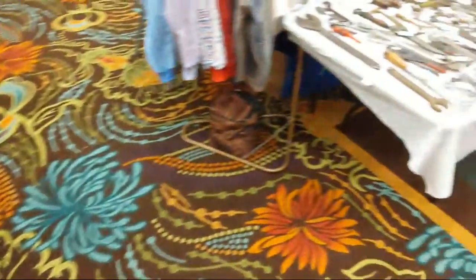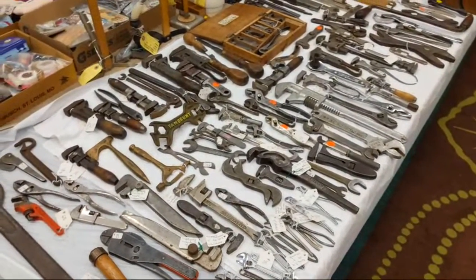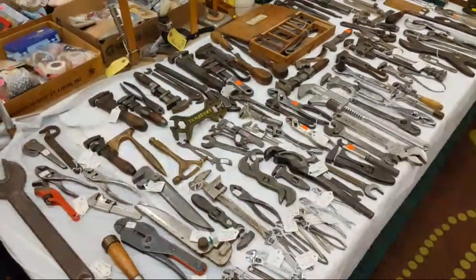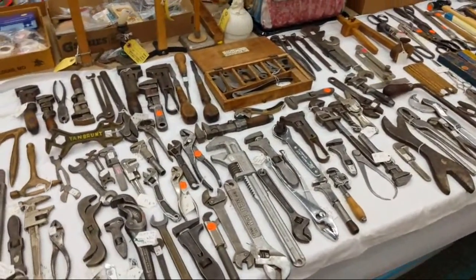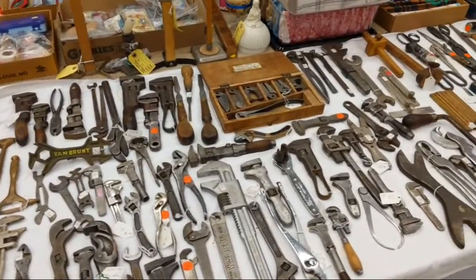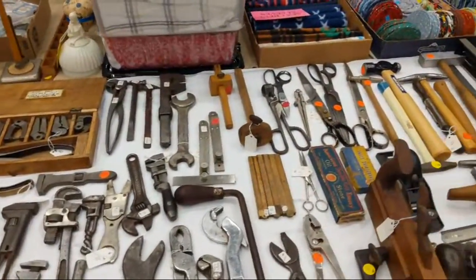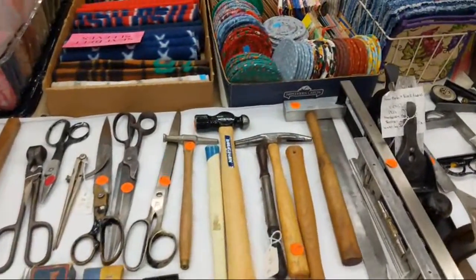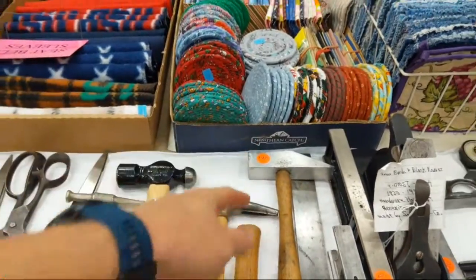Okay, here we got some wrenches. Any Luther tools? There are a few, not that much. There's one guy in particular in the group who collects and sells a lot of Luther tools, but I don't think he's here today. Here's a fun one, an aluminum hammer. So you're not bashing up your steel, you're bashing up your hammer.